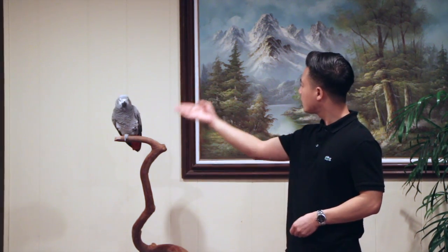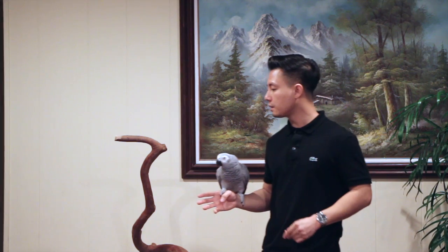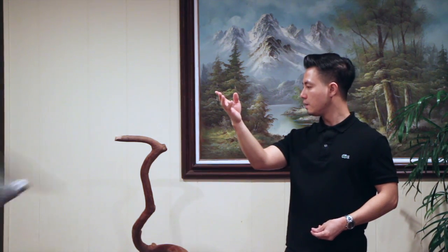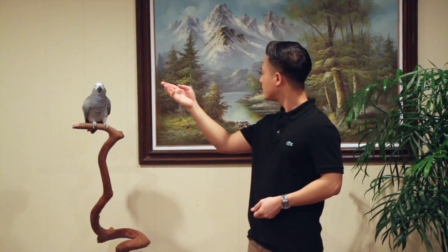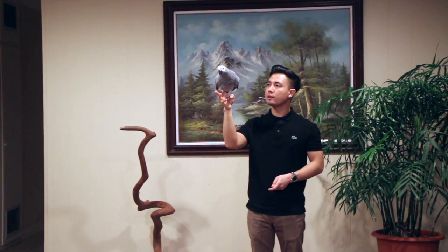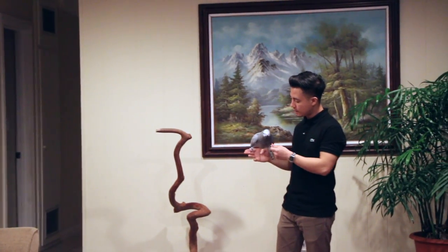Smokey, come. Come. Good girl. So when she's flying indoors, I teach her and I target her to land on different surfaces. Smokey, let's land over here. Perch. Go. Good girl. Smokey, come. Good girl. Ready? Go. Good girl. Good bird, Smokes. Come. Good. You ready? Go. Good girl. Good bird, Smokes. Come. Good. You ready? Go. Good girl, Smokes. Here's a banana. Perch.